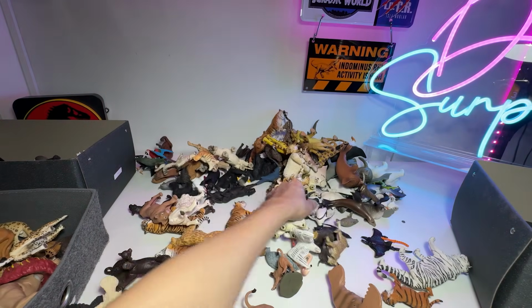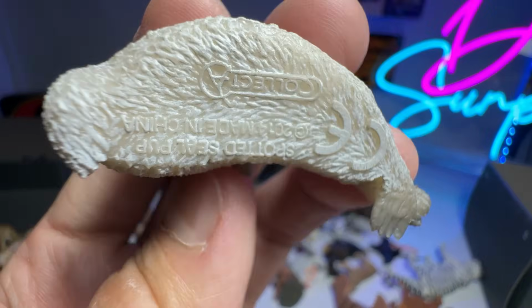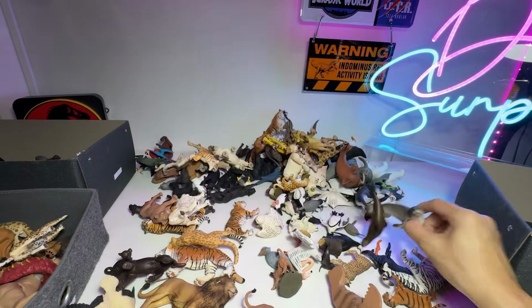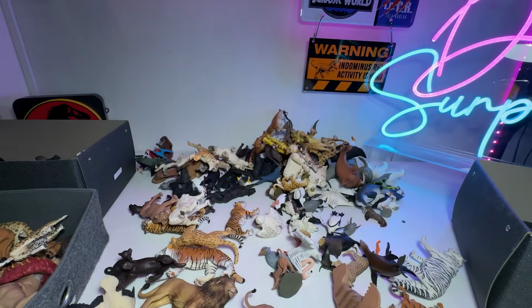Let's see what else we've got. Oh, this is a very cute little one. Let's see what this is. This is a spotted seal pup. A spotted seal baby. What about this? I think this is a seal. Let's just call this a seal.